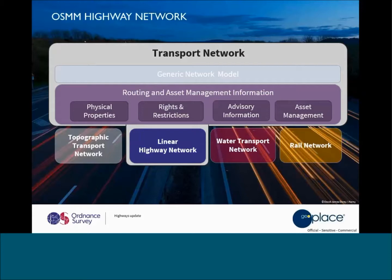And then above that, you're seeing the routing and asset management information that we start to tell you about, some of the things that it's broken down into. So we've got some physical properties, some rights and restrictions, where can I turn, where can I not turn, and some asset management and advisory information. So we'll come on to some of those in a bit more detail. So the asset management is about who owns that road, who's responsible for its maintenance, and that sort of information.